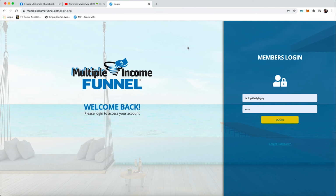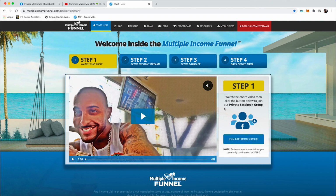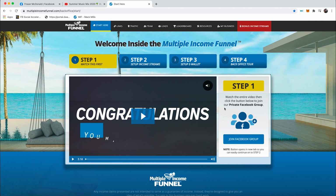Alright guys, so let's have a look at Mack's system, shall we? So here we are on the login page of the multiple income funnel. So let's come here, log in. Now I'm not going to be one of those guys that drags on for 15-20 minutes explaining a simple system. We're just going to breeze through this because it is very simple. Mack's really good at creating amazing funnels that convert, and they're very easy to go through, set up, get promoted and start making some money.